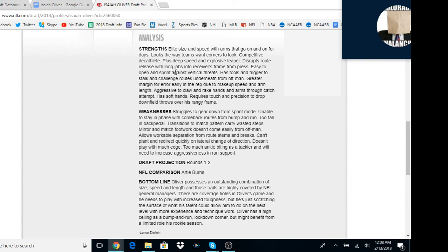Disrupts route release with long jabs into receiver's frame from press. I've mentioned that a few times as well. Definitely something that stuck out to me. Easily the opening sprint against vertical threats. We talked about that for sure. He was staying in phase with receivers very nicely down the field. Has tools and savvy to stalk and challenge routes underneath from off-man. So that's kind of what I was alluding to with patience and those underneath routes.